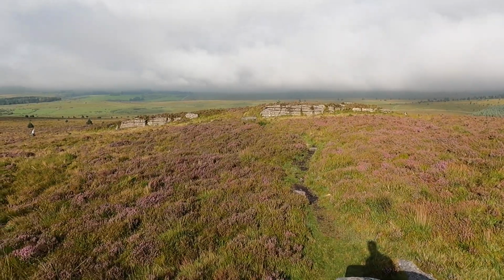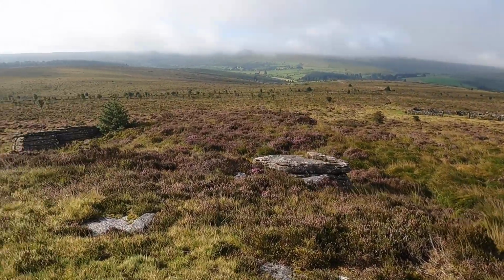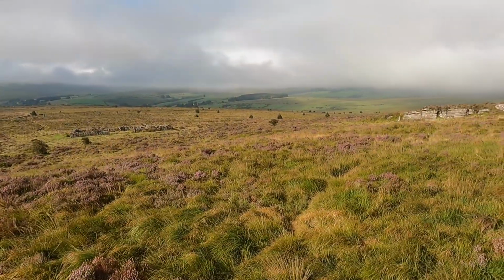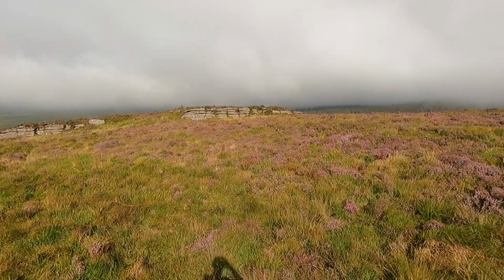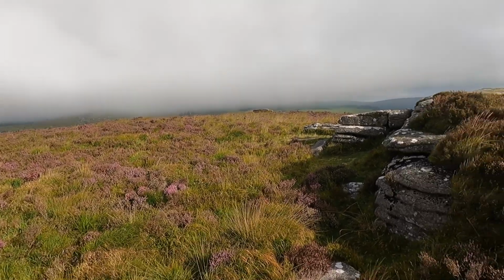Got here just in time, and lots of low cloud coming in. Some nice views over to the east, I think. I'm just going to have a short break up here, and then hopefully this low cloud will pass overhead. Then I'm going to continue on to Belstone Tor.